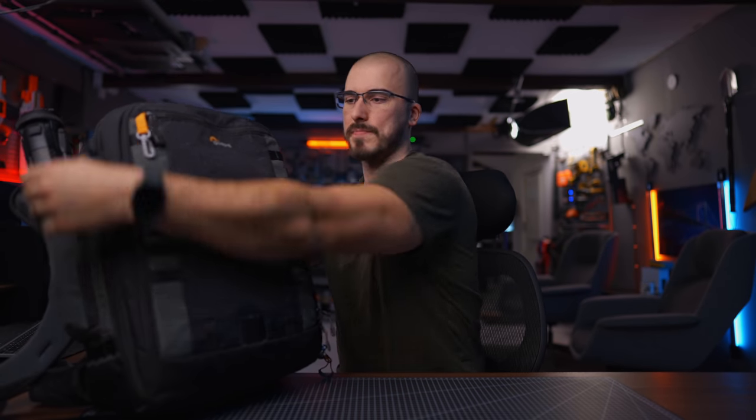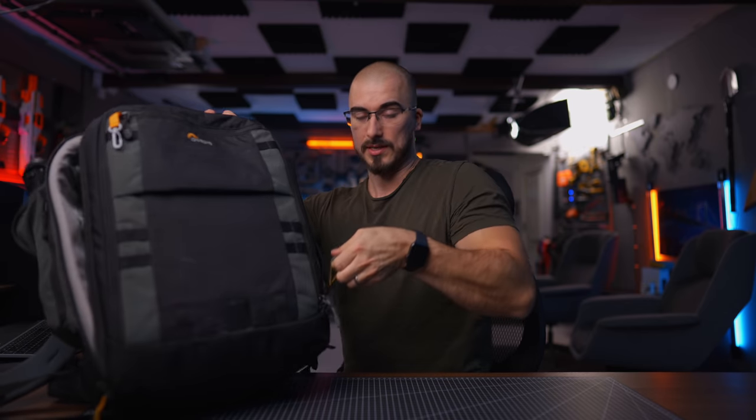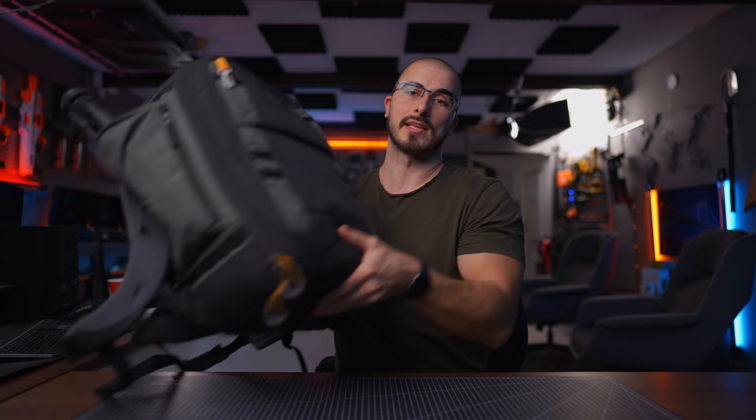A couple of bad things about it though: this compartment opens up outwards. If you're walking with this on your back and there's someone that really wants to have what you have in your camera bag, there's no stopping them from actually opening it up and grabbing the things, which I think is not a good thing, especially when you consider the amount of money that camera gear costs. But what I do like about it is that it fits everything that I need perfectly.